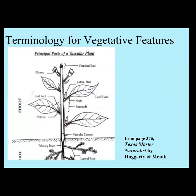All right, now vegetative features are very important. And of course, logically, the bud at the tip of the stem is a terminal bud. Then each of the leaves, if you look in the upper axil, that's where it connects to the stem, it'll have a bud, and that's called an axillary bud. And shown there are leaf blades, and the part of the stem where the leaves attach is called the node, and the part of the stem between the leaves is called the internode. All right, and you know, petiole is the leaf stalk.